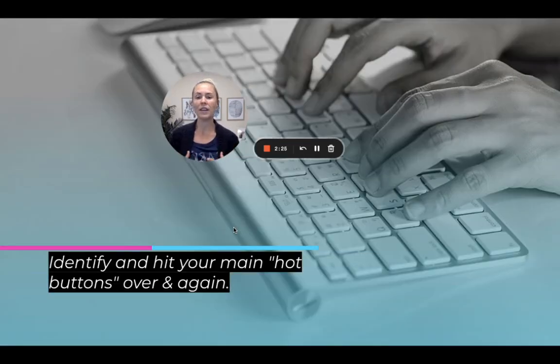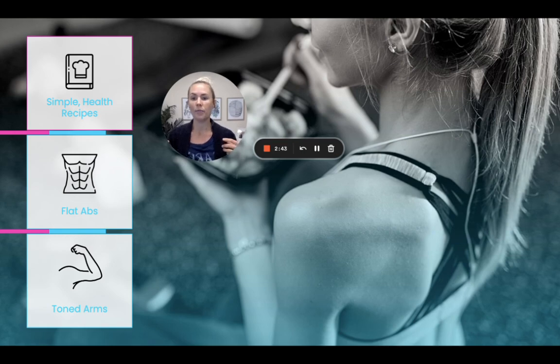So once you identify who that one person is, I like to think of the hot buttons. Hot buttons are the topics that you can talk about again and again, and whenever you talk about them, your prospect can't get enough. For example, whenever you talk about flat abs, people watch your videos, you get high engagement on social media, they read your emails. If you create a lead magnet, they want it.